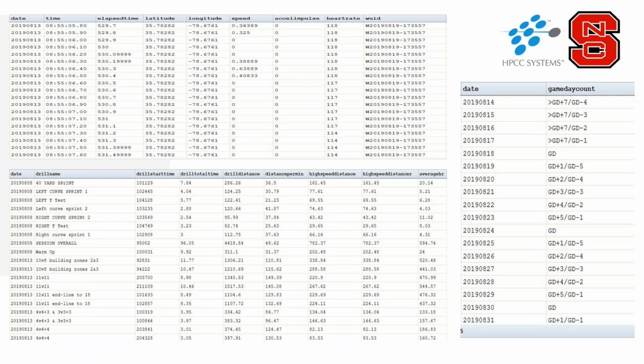And then on the right side, we have our game day information. So this is one way soccer teams will typically try and organize their days, where they relate everything to when the next game is or where the previous game was. So for instance, GD is always game day, GD +1 or GD -1 means that there's one day since a game or one day before a game.